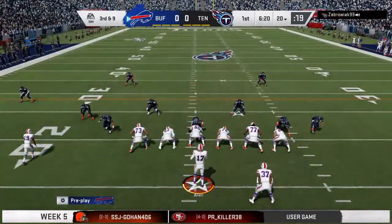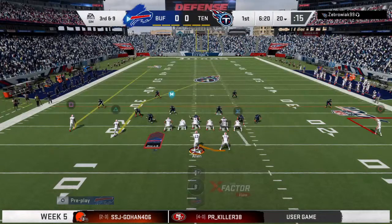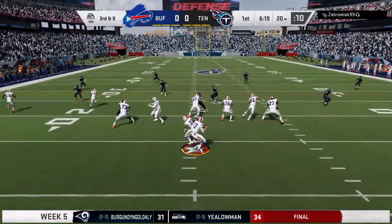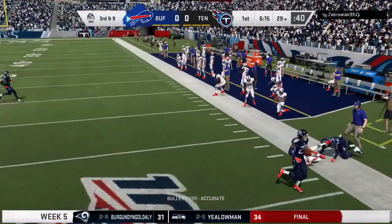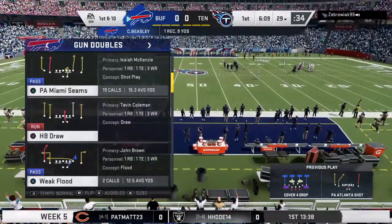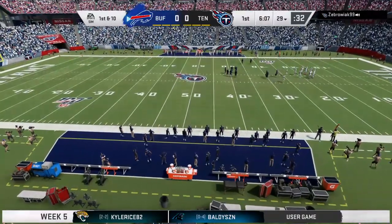So trouble already here on their opening drive. This is 3rd and 9. 54 is Mike. Check. Watch 54. On play action, Allen. He's got the connection to Cole Beasley. And he picks up the first before he's taken down at the 29. 9 yards on the pickup there, and it keeps the drive alive.